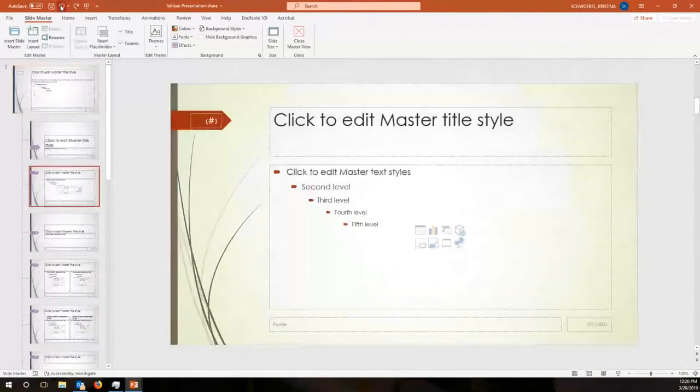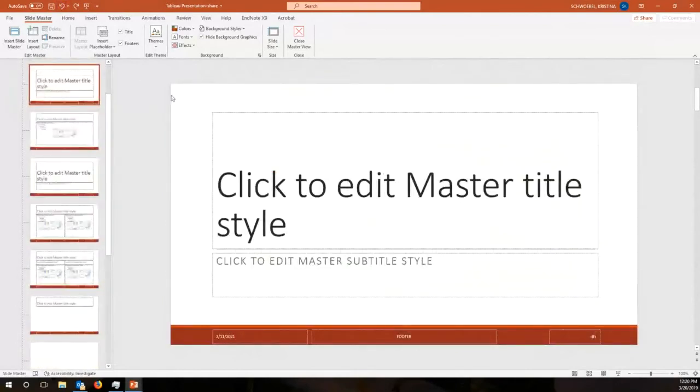Yeah, my question is mainly about fonts and the color of fonts. About the design, it always changes the design of the whole slide, so that works, but not the fonts.